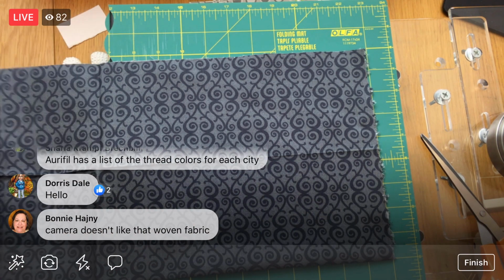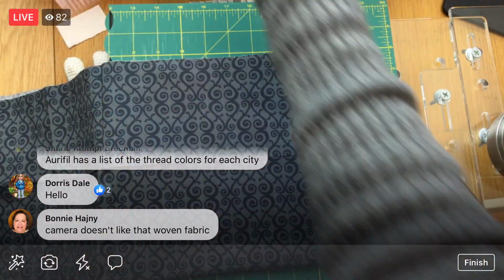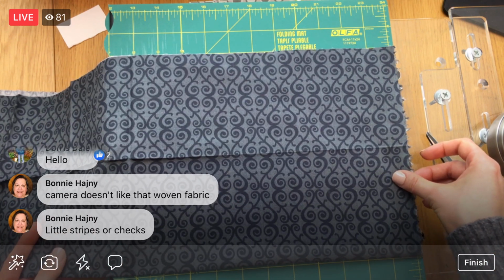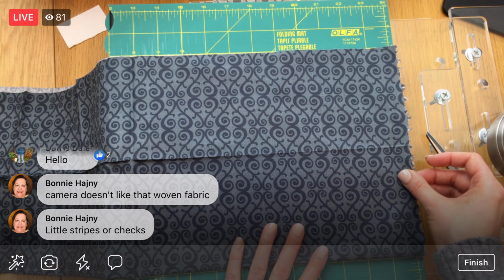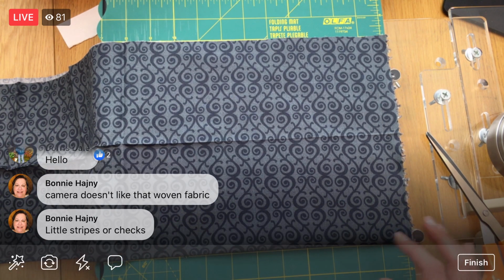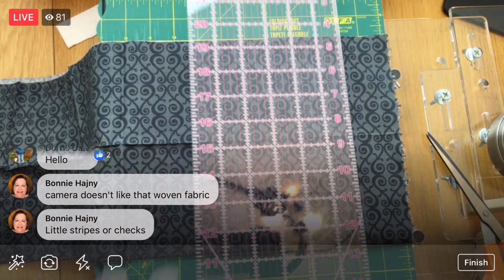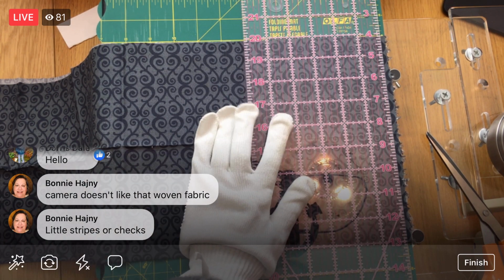Okay, let me get my rulers and my glove. We'll line this up. All right, what did I say? We needed 4. I gotta cut this little selvage off too. Wait, no, not 4. Yeah, 4 1-inch strips again, and then we need a couple 1.5s. Yeah, the super little stripes or the little checks and stuff, those are the ones that vibrate on TV.